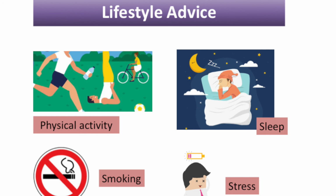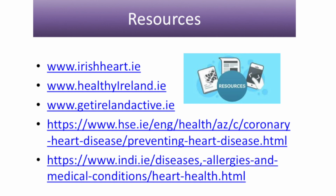And lastly, these are some resources that hopefully may help you. So Irish Heart Foundation, Healthy Ireland, Get Ireland Active. The HSE have lovely information here, and the INDI as well.